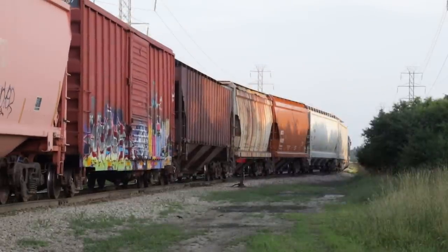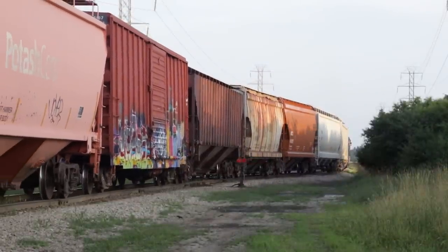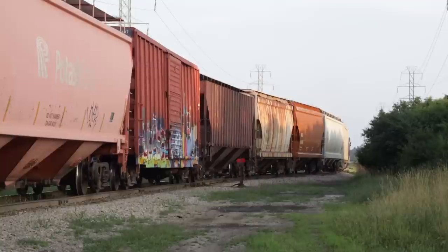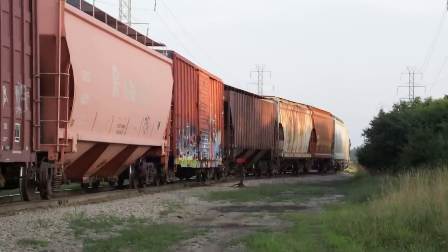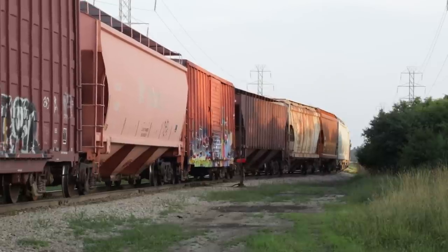That's because the Great Lakes Central operates the former Ann Arbor Railroad's 450 plus mile mainline north of Ann Arbor, whilst the modern day Ann Arbor, a fraction of what it once was, only operates the 83 mile line between here and Toledo.